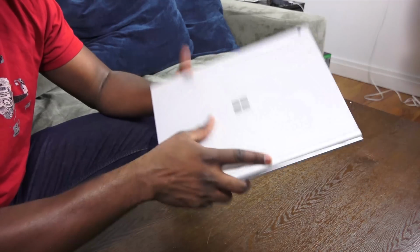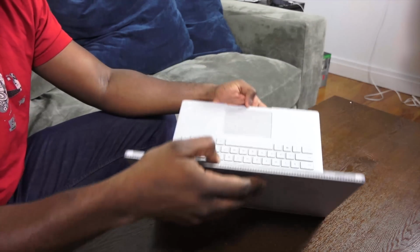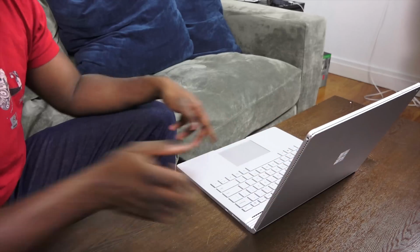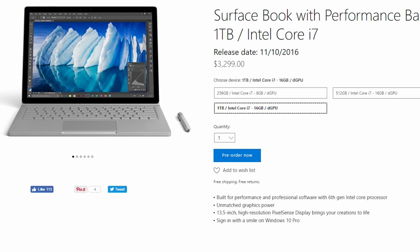The Surface Book also has Windows Hello, which allows you to sign into your device and make payments in the marketplace or the App Store by simply looking at the camera on your Surface Book. Now, when it comes to pricing, this is where the difference also comes into play.